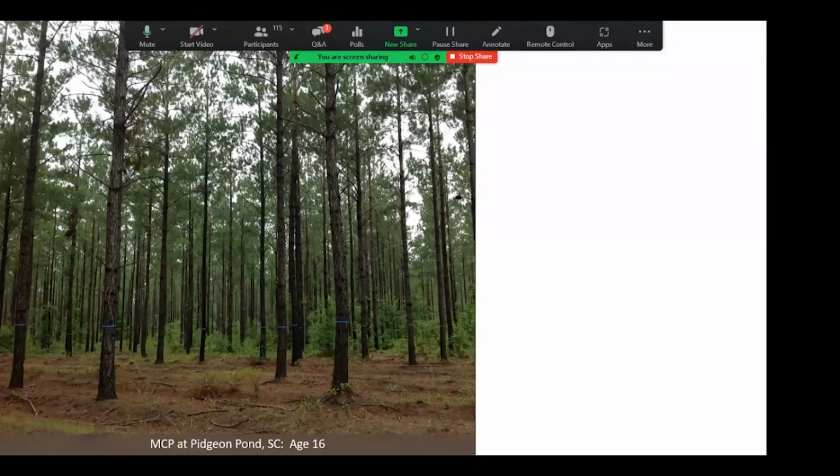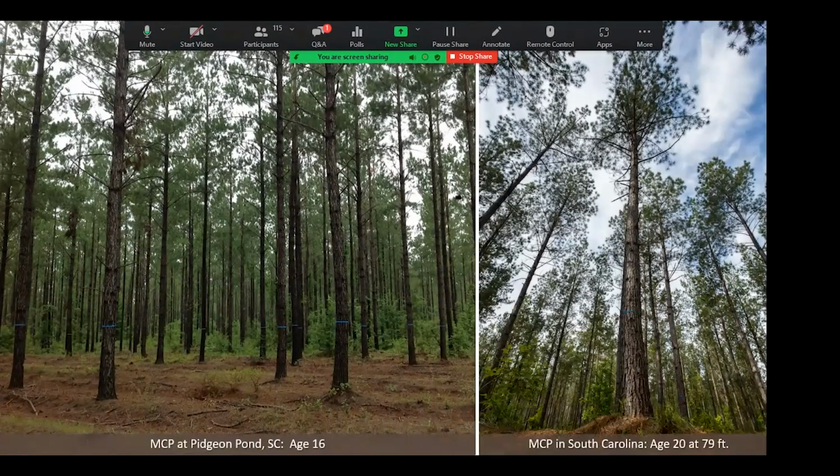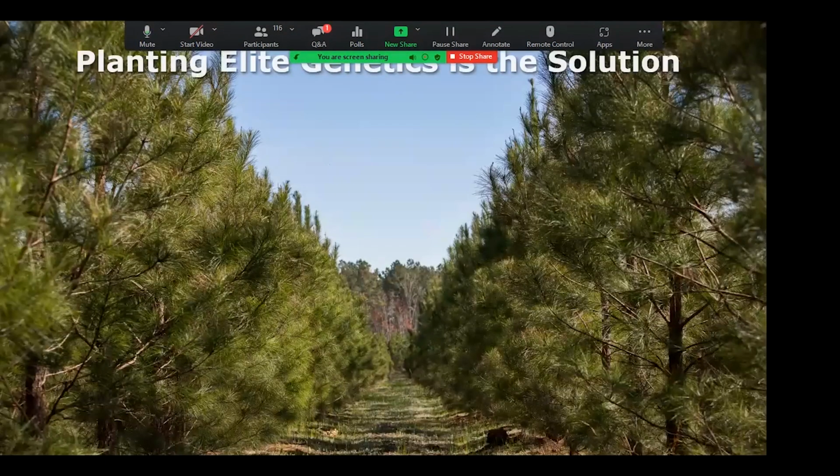Here's an MCP stand at age 16 in South Carolina. And here's the same stand at age 20 that has grown at that age into 79 feet. All straight stems, small limbs, small crowns. So here we have another customer testimonial.